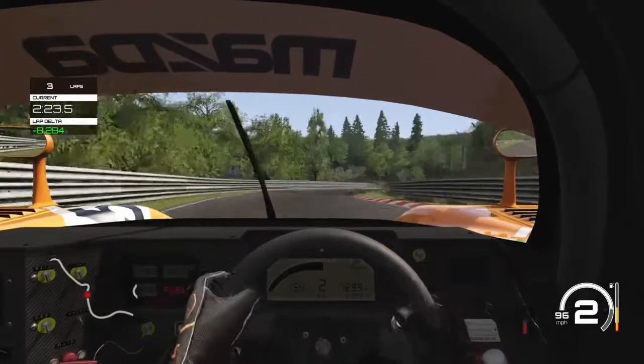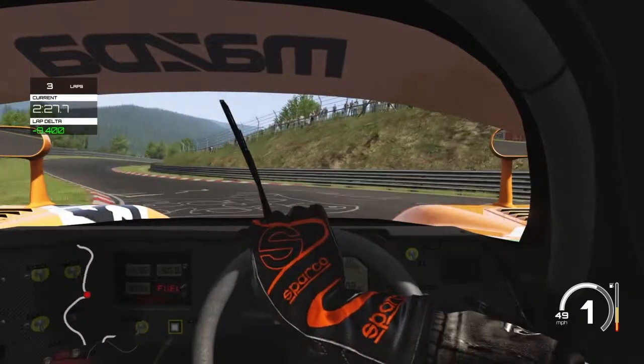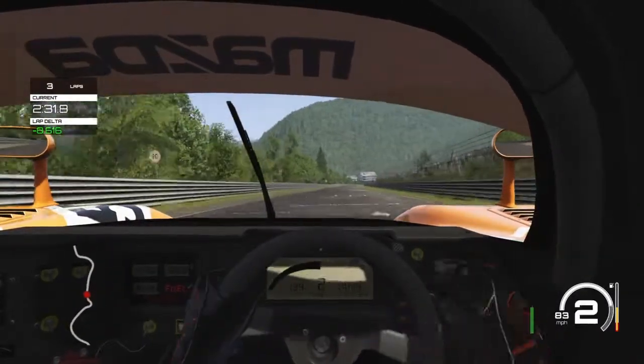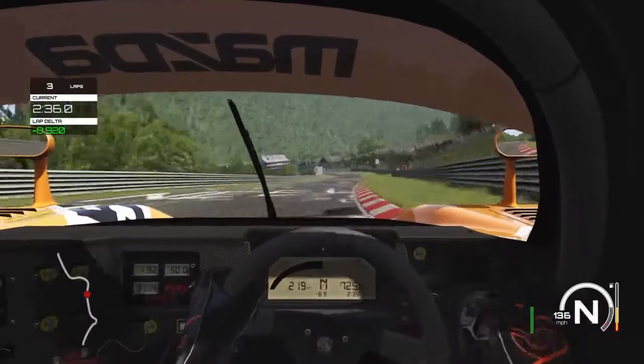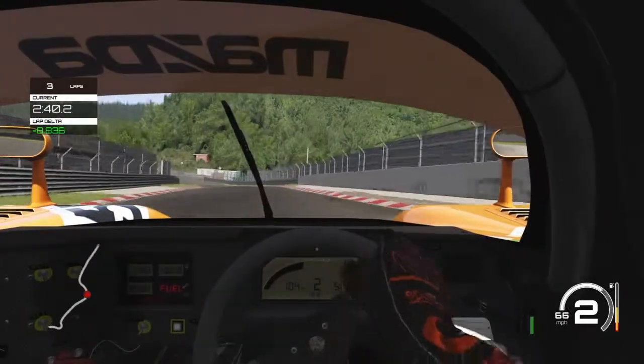Down to this tricky part, catching the grass, not what you want to do when you're on the brakes, and just nice and easy through here, taking it simple, and then back on the power up to second gear and heading up towards Bergwerk very shortly indeed. Down the gears again, down to second this time, throwing it in.